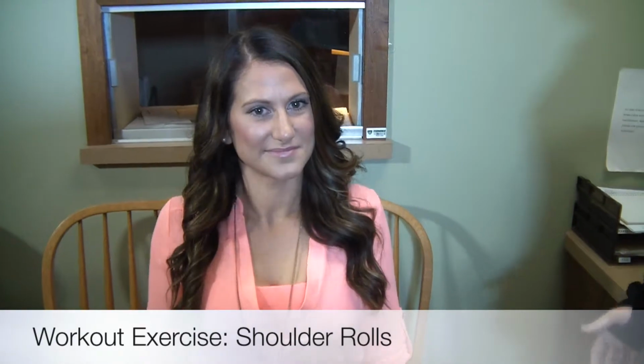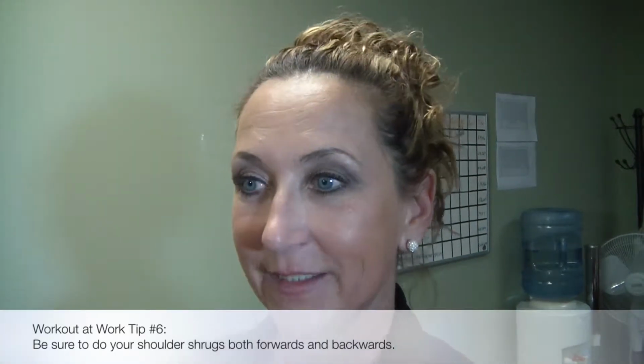Okay, we're gonna loosen up the neck a little bit because Stephanie's been sitting at the desk, maybe not with the best posture, so we're gonna help her loosen up her upper back and her neck with some simple shoulder rolls. A couple things you wanna keep in mind: you don't need to do them fast, and you also wanna make sure that you get a complete roll, and you're going to do 10 forward and 10 backwards.